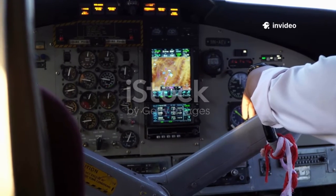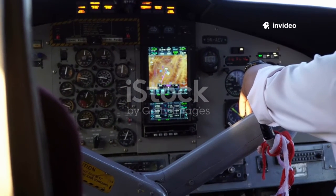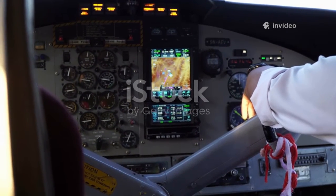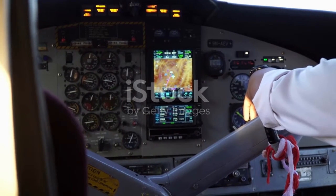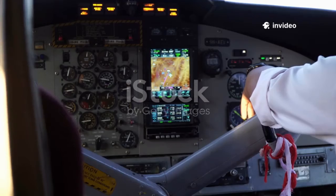Knowing the theory and understanding the principles of flight is one thing, but truly feeling it, experiencing it firsthand in the cockpit, is an entirely different ballgame. It's where the abstract becomes concrete, and where your book knowledge transforms into practical skill.